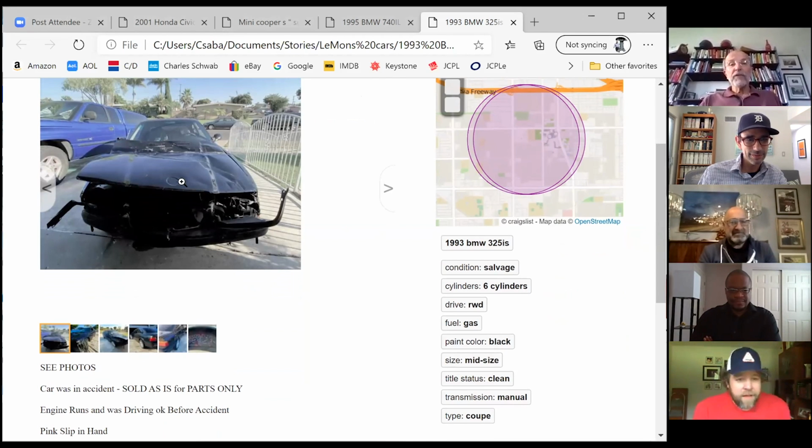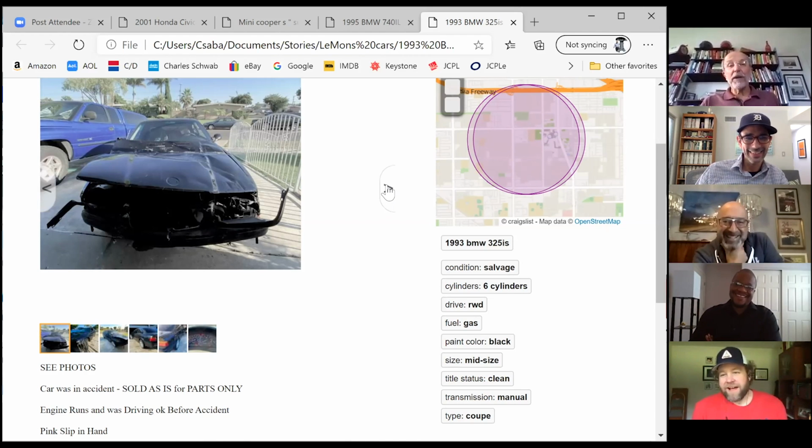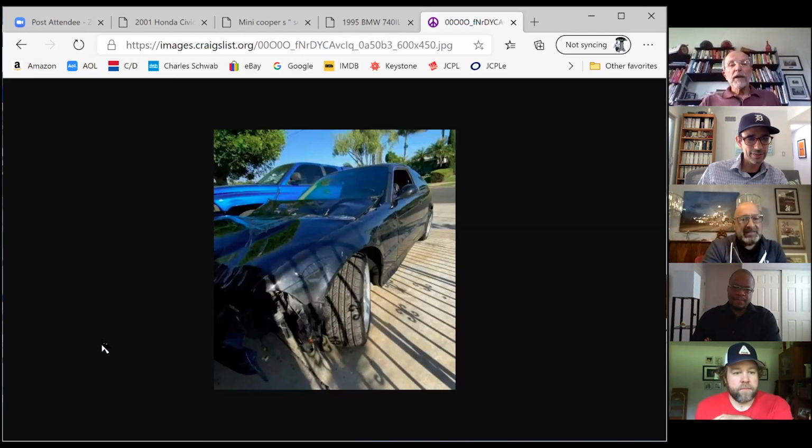And if you look at it, scroll through the photos. No, wait, hold on. It says engine runs and was driving okay before accident. But yeah, still runs. Might need a radiator, a fan, a few other minor things. Long block. It doesn't seem to want to scroll through. I'm not quite sure. What if you select the photos? Okay, there you go.